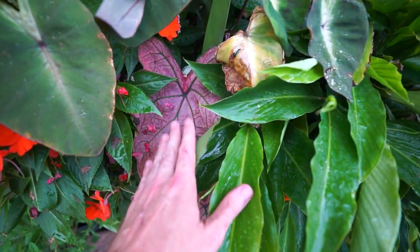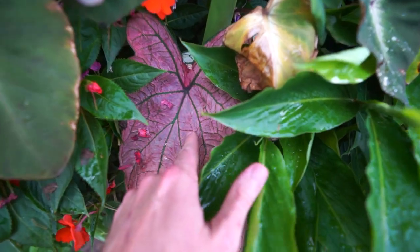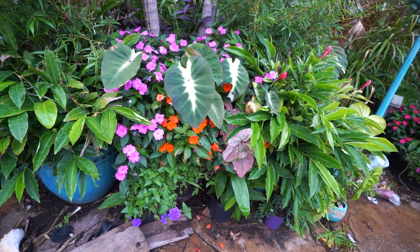That spring fling caladium. Just putting it out there because people always ask me, what was that pink one? Spring fling. That's what that's called. Awesome caladium. One of my favorites.